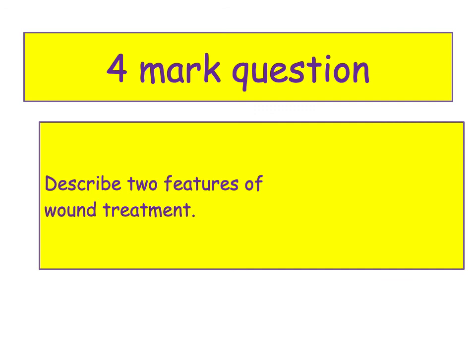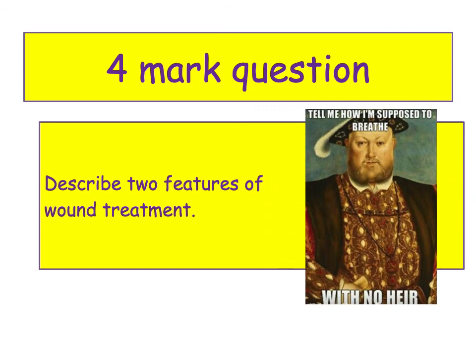So it's time now to put your new knowledge to the test. Can you please complete this exam style question? Describe 2 features of wound treatment. Now remember, this is a 4-mark question. You'll only need 4 sentences. You need to use MEME: make a point, give an example, make a point, give an example.